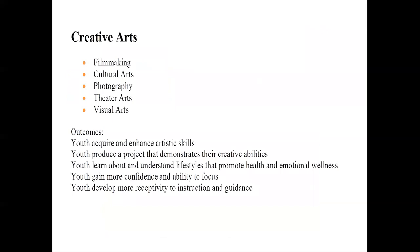Creative arts focus area. The outcomes for this would be that the youth can acquire and enhance artistic skills. Youth can produce a project that demonstrates their creative abilities. Youth can learn about and understand lifestyles that promote health and emotional wellness. Youth can gain more confidence and ability to focus. And the youth have opportunity to develop more receptivity to instruction and guidance.